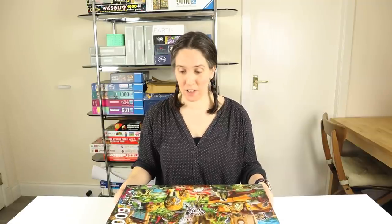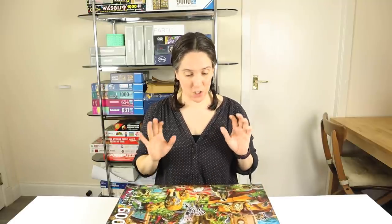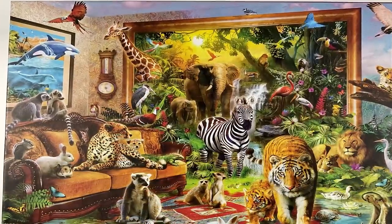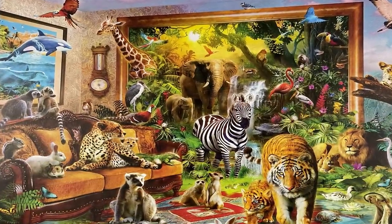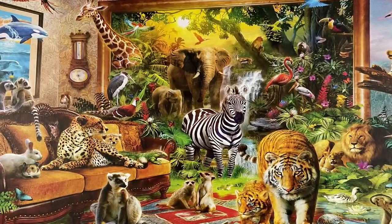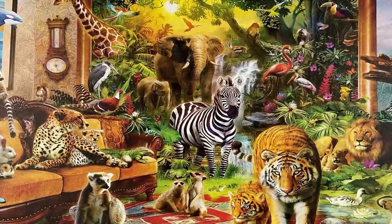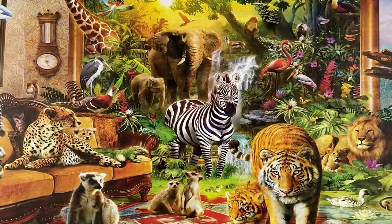I have heard good things about Educa puzzles. I'm sure that I will enjoy it. I love the image on this puzzle. I just love all the colours, all the animals, just the detail on it. I think it's a lovely, lovely picture. And I just think it's kind of cool the way they're all coming out of a big doorway into a bedroom, and you've got kind of wild meets civilization sort of thing.